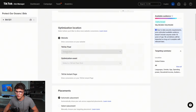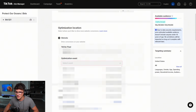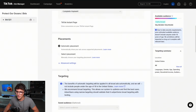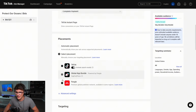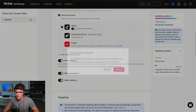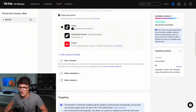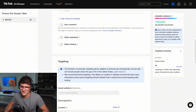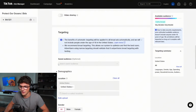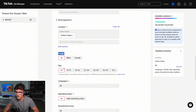Scrolling down then for our pixel, we're going to select our pixel from the dropdown and then select the complete payment option. And coming to placement, we will want to go to manual placements and only advertise on TikTok. And I do usually disable comments, downloading, and sharing just because you get some negative people there and you don't want TikTok to send the video to the wrong crowd. For the location, we'll keep this USA only. For gender, we'll do both genders because my product applies to both male and female.